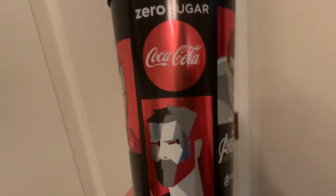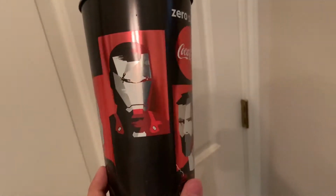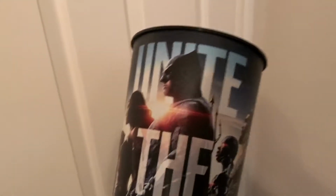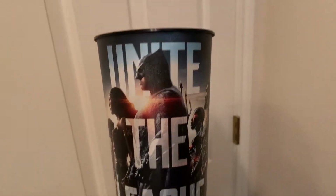And speaking of cups, we have this minimalistic kind of abstract artwork for Avengers Infinity War with all the characters. Overall, I really like it, and this was the cup I had when I saw Justice League, Unite the League.